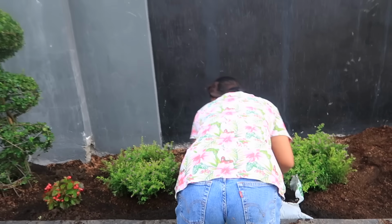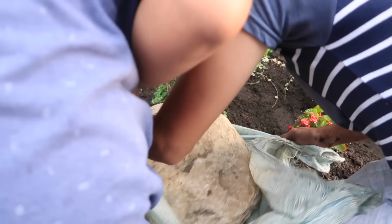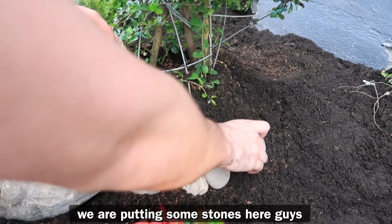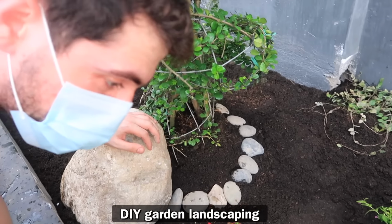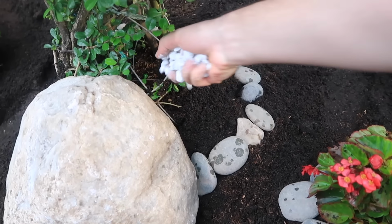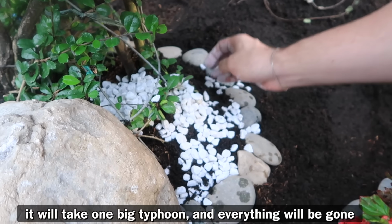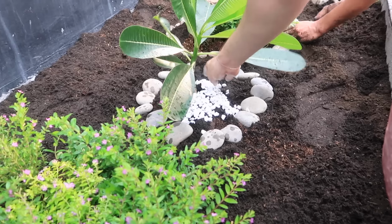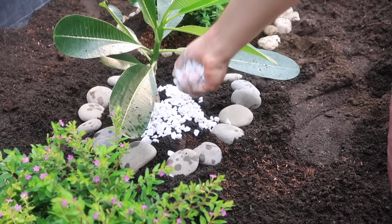Gardeners. Title, The Gardeners. Randahan lang, baka matikas yung ano. We are putting the pato here, mga tao. Paikot. DIY gardening yan, mga tao. Look at my design, mga tao, you see? Isang typhoon lang. Ito lahat, wala.